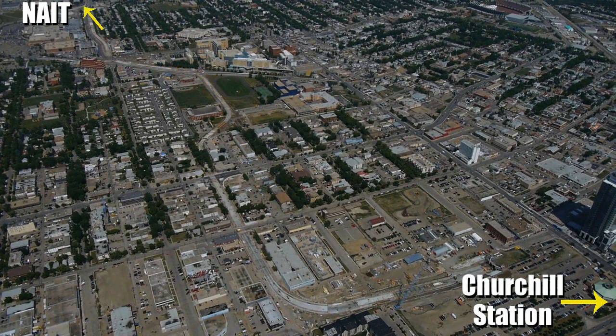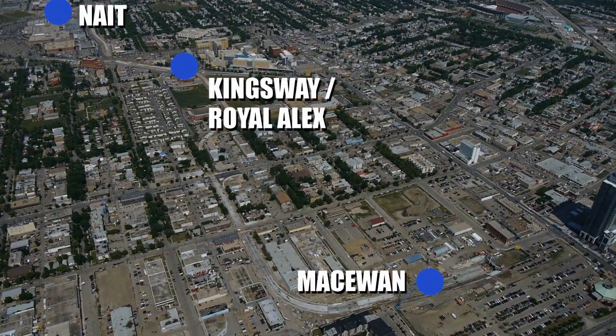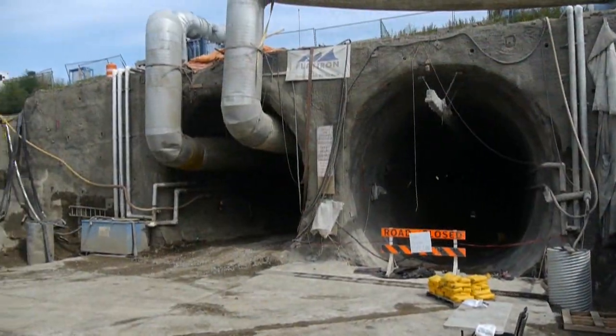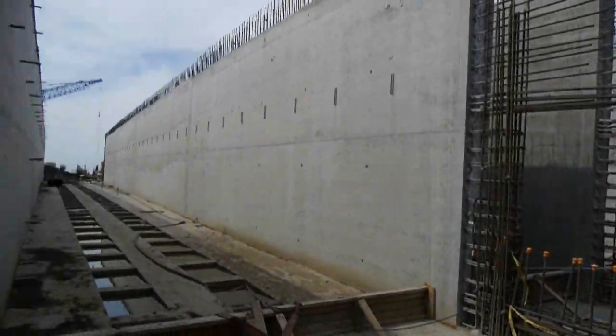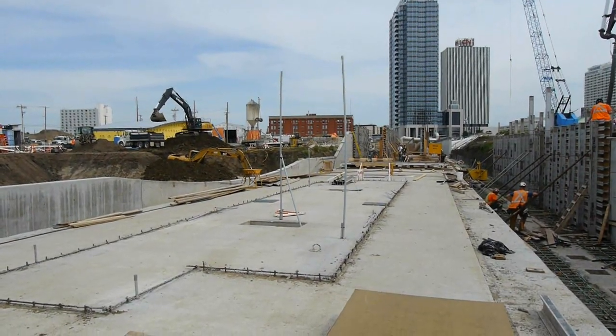There are 3 new stations we're adding: McEwen, Kingsway, Royal Alex, and NAIT. We've got about a 700 meter long tunnel, which is the underground portion, and then we reach surface at McEwen Station, and then it's a surface line from McEwen up to NAIT.